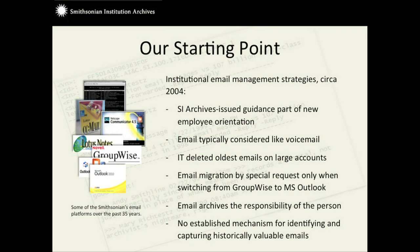So along the way, we issued guidance, which was quite similar to where NARA has been: email could be a record, and you needed to treat it as an important record. And that was the extent of the guidance that we had at that point in time. If you kept it electronically, you needed to make sure you kept it, or you could print it out. At the institution at that point in time, we very much thought about email as voicemail. We're still in the process at that point in time of thinking about email as a historical or an official record. In addition, our IT group handled large accounts by deleting the oldest email, which is often the things that we care the most about.